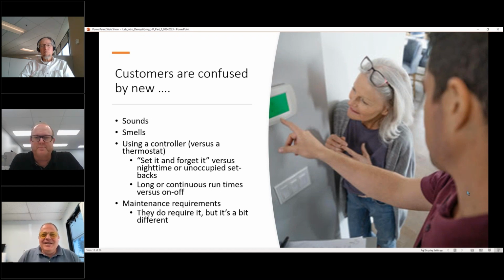Oh yeah, absolutely. It's the front end person who sells the system, and there's a responsibility there to explain to the customer what's going to happen with their system and why it's a little different and that it should be embraced. On here it says sounds, like, for example, one of those indoor units we were just showing you. There are some crackling sounds that the refrigerant can make at certain levels. They're very quiet, but they just make some crackling and popping noises.